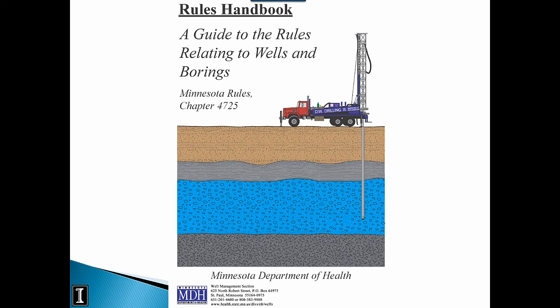Most drillers are very reputable. They want to do what's right for their customers, but you need to protect yourself as well. We find in some cases that well drillers don't give the well logs to the well owner once they've drilled a well. So if they don't get filed with the state for some reason, then there's no record.